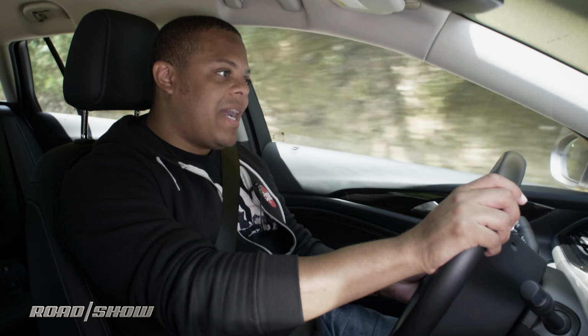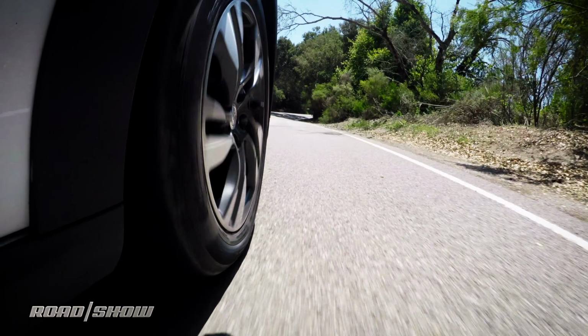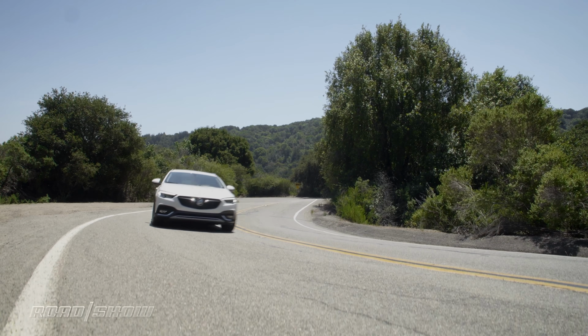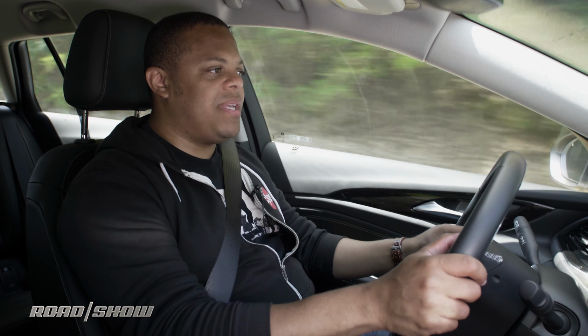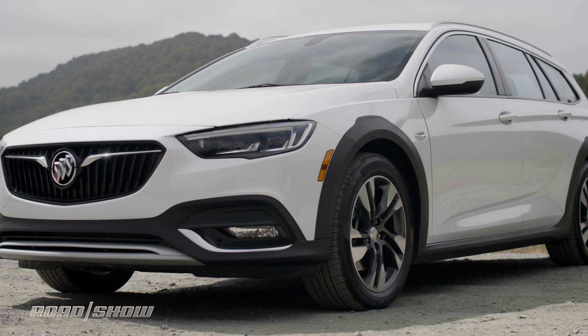Now, normally with these kind of crossovers, my first impression is that this is a way to ruin a perfectly good wagon, but I'm actually kind of alright with the TourX's design. The 1-inch lift doesn't do a whole lot to change the proportions or the silhouette, and I actually think that the plastic cladding that they've added to make it look more SUV-like worked pretty well with the Buick's exterior design. This is a handsome looking vehicle.